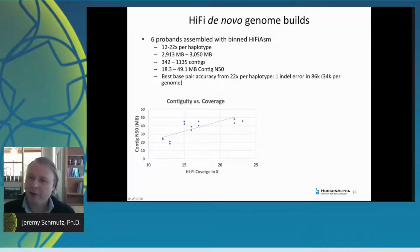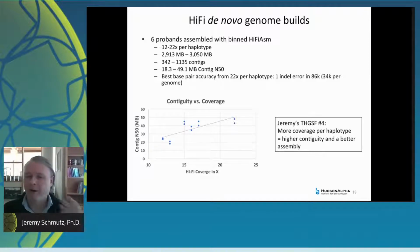So when you're trying to generate a genome, the more coverage you have per haplotype, the better. More coverage per haplotype equals higher continuity and a better assembly.